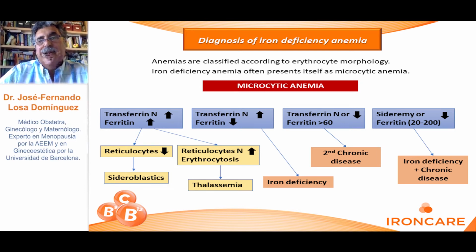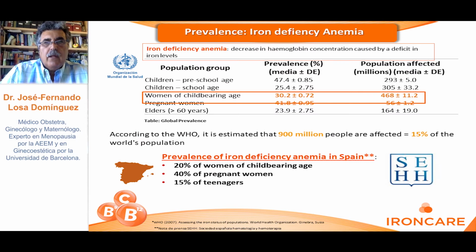If we have high transferrin and low ferritin, then that would be an indication of iron deficiency anemia. And normal transferrin or low transferrin with high ferritin, it could be an indication of a chronic disease. And if we have low blood iron and ferritin between 20 and 200, we would see this as an indication of iron deficiency anemia and with a concomitant chronic disease.